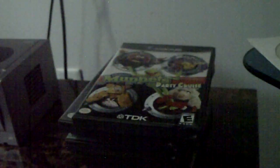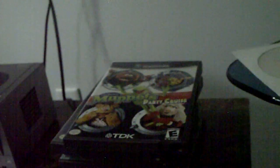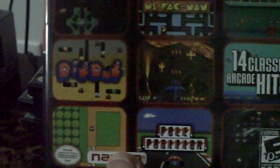And there's the disc. Just trying to finagle the light so you can see the discs better with the lighting here. Not the best idea, but hey, it is what it is. I have Namco Museum 50th Anniversary. I told you there was another Namco Museum game right after.